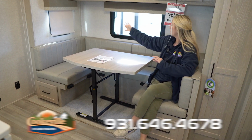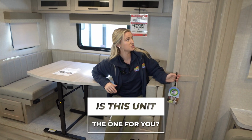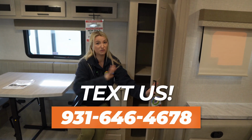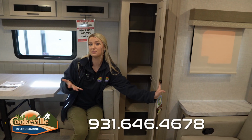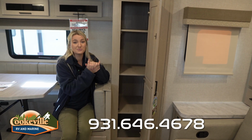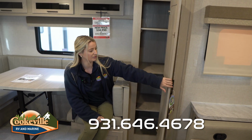We also do have two windows right here, so you can see all your gorgeous views, and you also do have a storage space right here as well. This would work perfect as maybe a place to put all of your plates for your table, or if you want to use it as kind of like a pantry space, put some chips in there, other items, or just store some stuff for your bedroom area, because it is close to your bedroom. You could definitely do that.